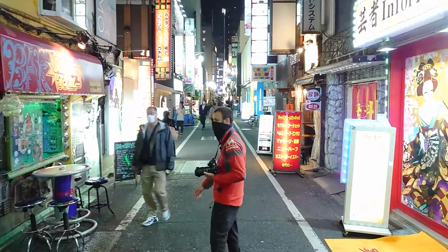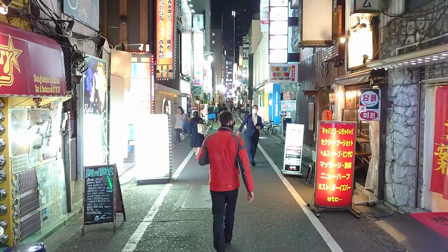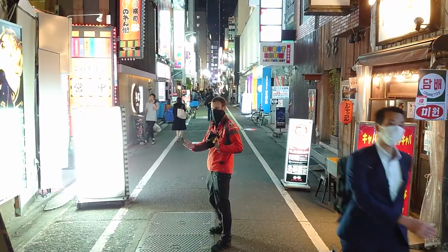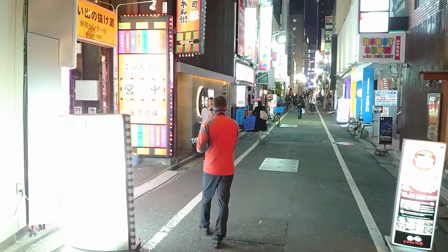Whoa. All right, right here. But there's another way in. We're going to go around this way. I love this little part of Shinjuku. It's dark. It's dirty. It's very gritty and kind of cyberpunk, which is something I enjoy. Even this poster is really cool here. But we're going to go in this way.